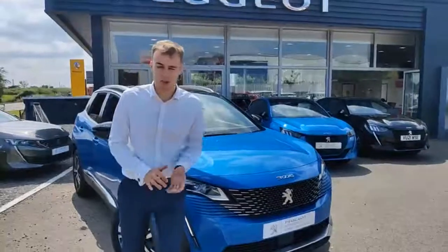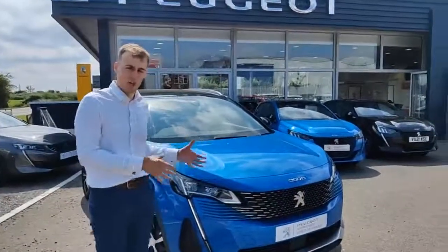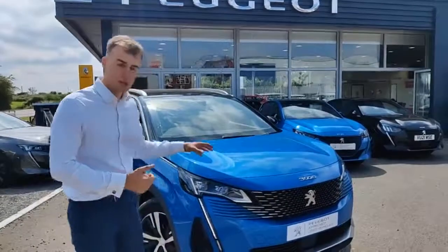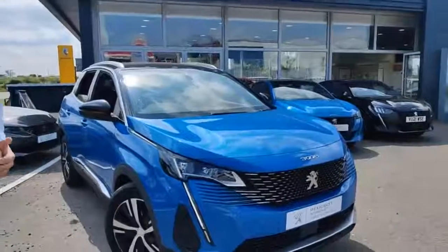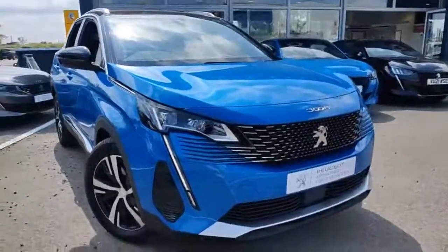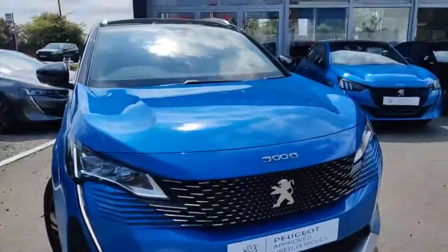My name's Joshua Jones and I'm stood here today with the Peugeot 3008 GT, and this is indeed the all-new facelift model. So I'm going to jump right in and talk you around it. Now this is in Vertigo Blue, which is an optional extra and is a pearlescent paint. And on this spec you also get the black roof, and you're complemented by loads of chrome and black features.